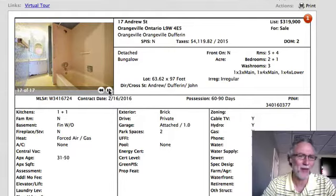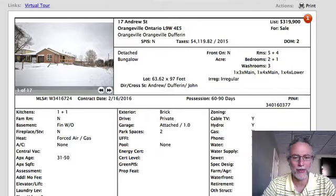I mean, the home seems to be okay. It's a little bit dated. But for a rental property, it would probably do the trick.